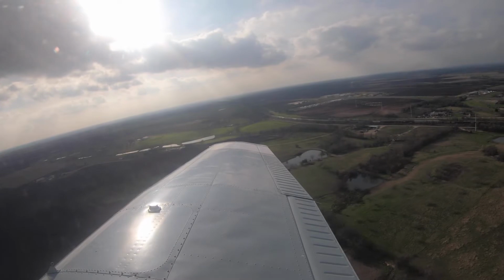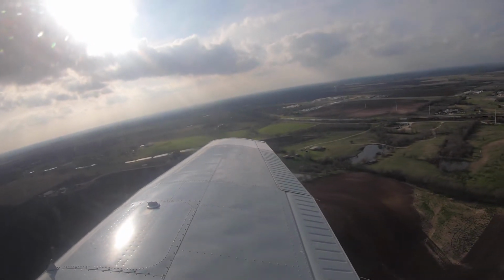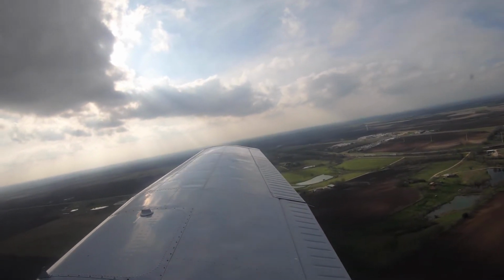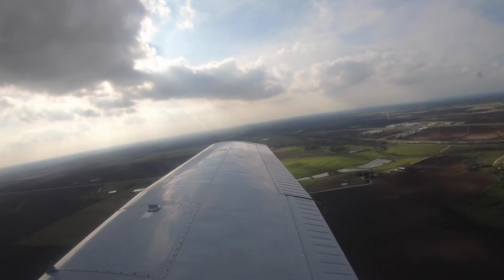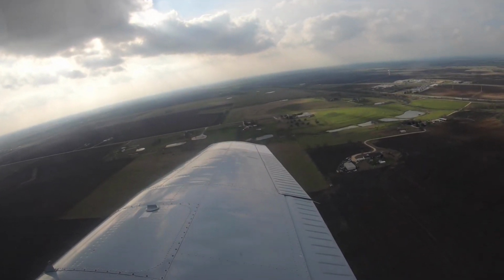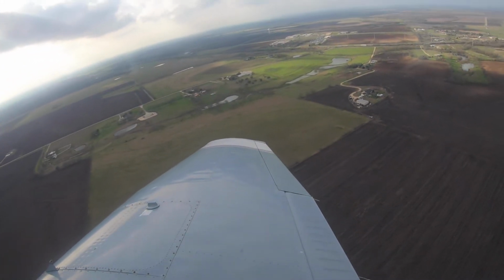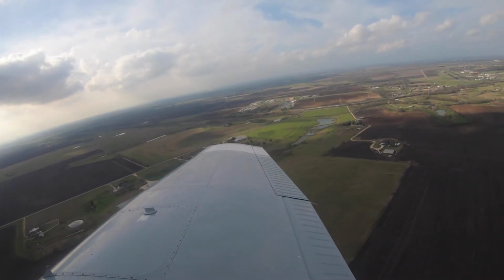Over traffic, 3 Charlie, pop up, wind 18 for the pattern, touch and go 18. So we'll still say, we'll say turning right crosswind on 17, Taylor traffic. Taylor traffic, Warrior 8405 Mike, turning right crosswind, Taylor traffic. Taylor traffic, come off 2462 Charlie, turning right base, runway 17, Taylor traffic.